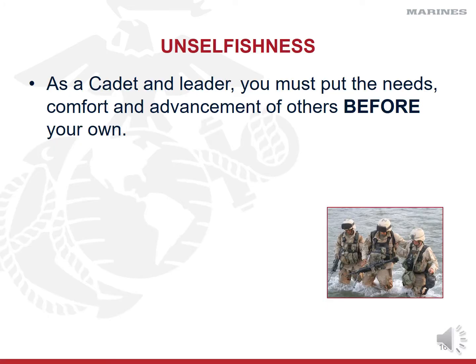Unselfishness is a leadership trait that's pretty important to me personally. As a cadet and a leader, you must put the needs, the comfort, and the advancement of your subordinates before your own. A lot of times, human nature, you'll hear me talk about this a lot, creeps in, and we as leaders sometimes will, maybe intentionally, maybe unintentionally, make others look bad to make ourselves look good in order to gain favor or maybe move up the food chain or the ladder. Now, you cannot do this, not as a leader.